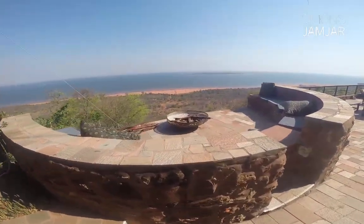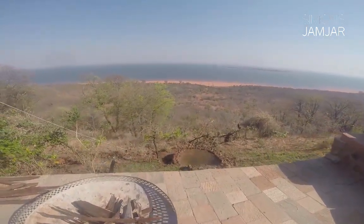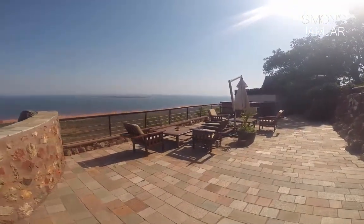Fire pit, just a little water hole further down there, but also one just over the edge here. Pretty amazing views. Nice bar area.